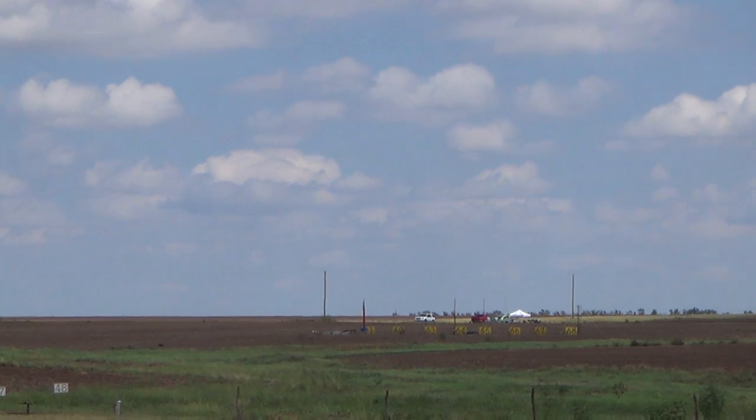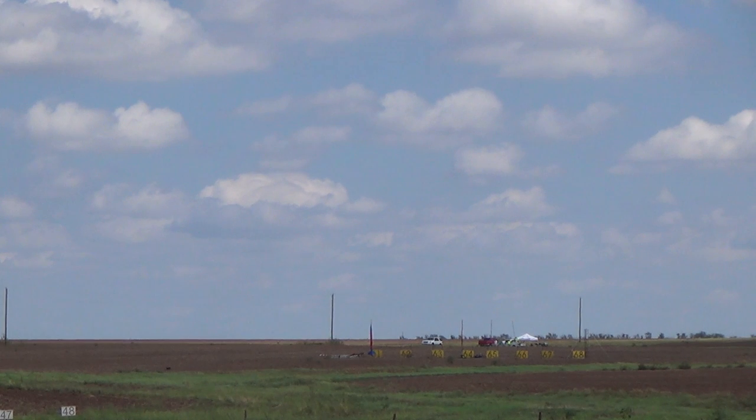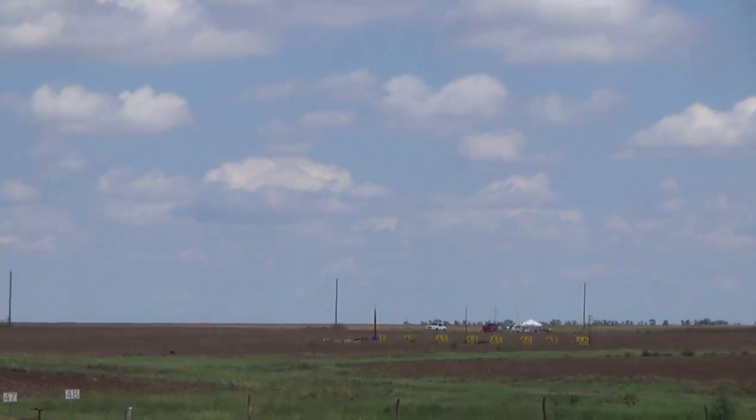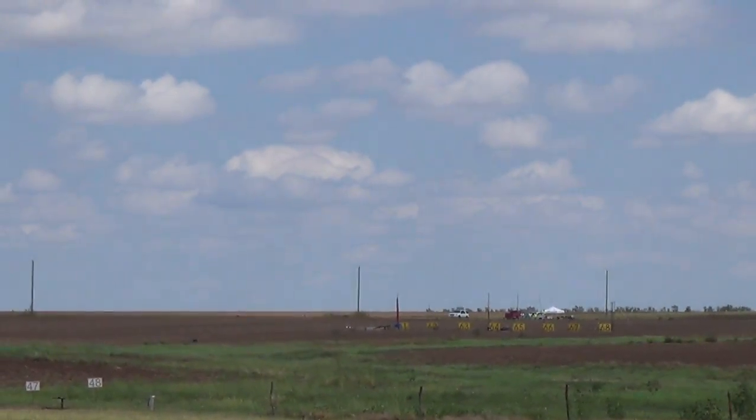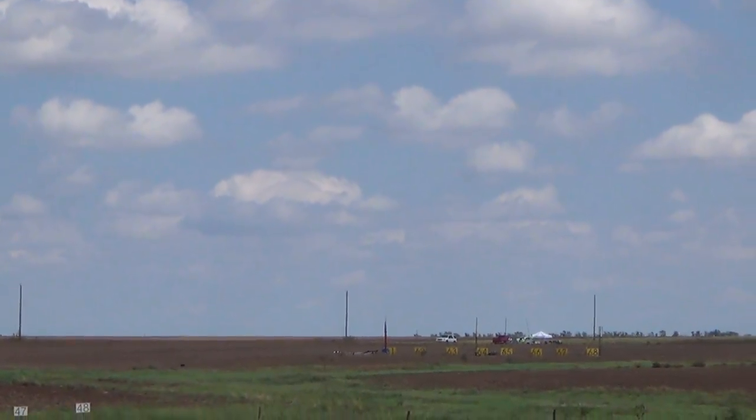Put him at this rocket on 61. Belongs to John Clifton from John's Creek, Georgia. John's been flying with us a number of years.